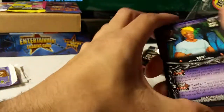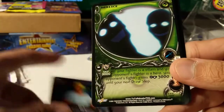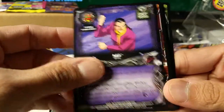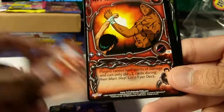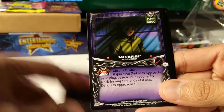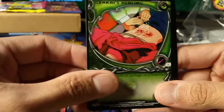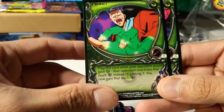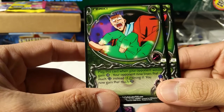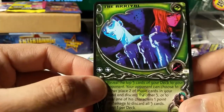Trading card game. M4, Spineless Demon. Malice. M2. Tiny Guardian. Metaray. Healing. Panic. To play this card when your opponent would gain. The Arrival.